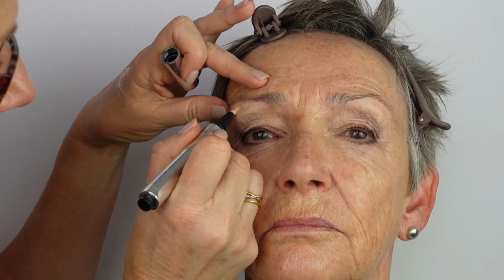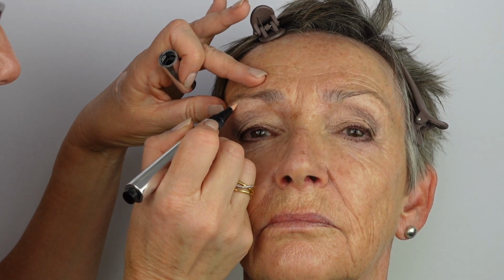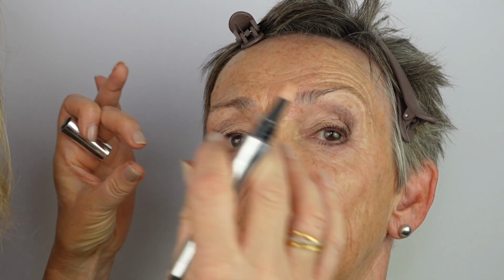So, it's a clicky pen, and you just click it to get the product up, and I'm going to put a little bit just underneath Julia's brows, just to create that little bit of extra definition. And while I've got it, I'm going to put a little bit just onto the top of Julia's cheekbone. What you don't want to do with crepey eyes is put a really shimmery highlighter here, because anything too shimmery will just emphasize any fine lines that we have. So this is brilliant because it's dewy, but it's not really shimmery.